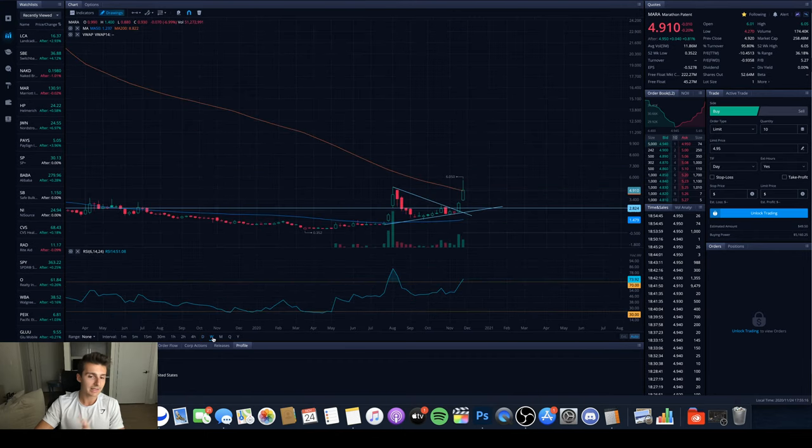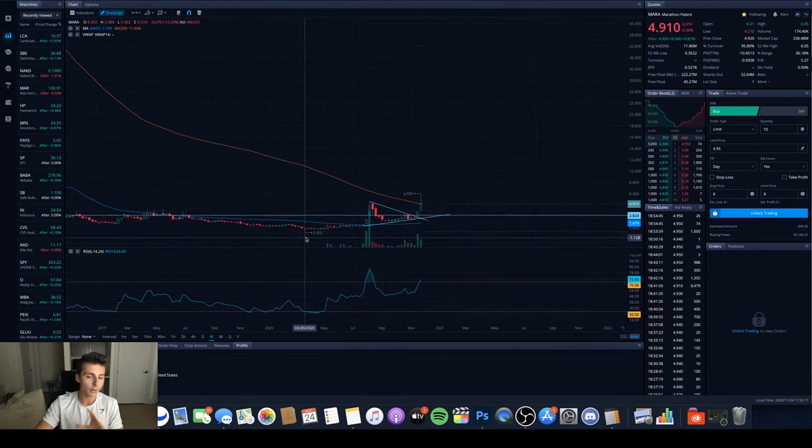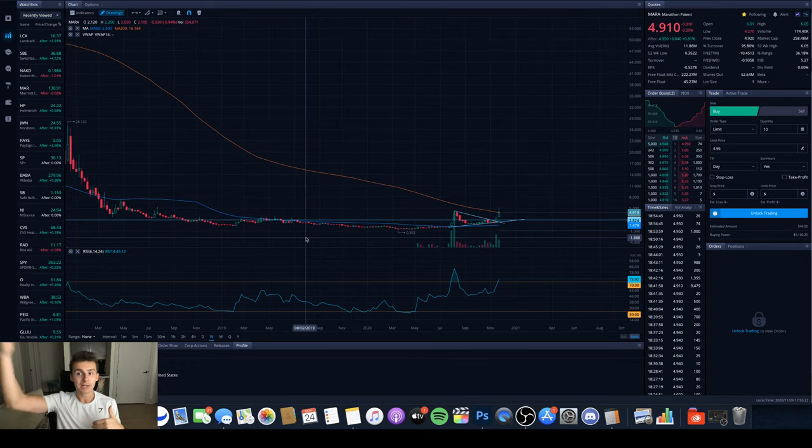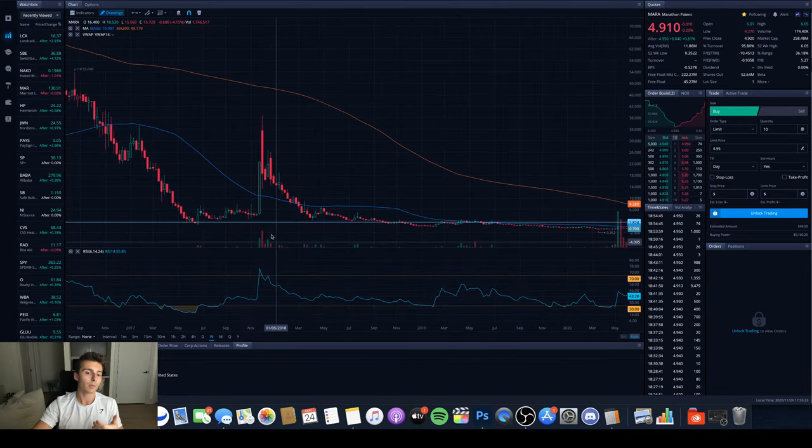Why do I say that? Well, because I think if we do break out, I'm looking at the weekly chart now, so each of these candles is one week. If Bitcoin breaks over 20K, this will really ignite the party. Look at some of these spikes on the weekly chart.